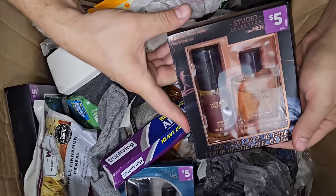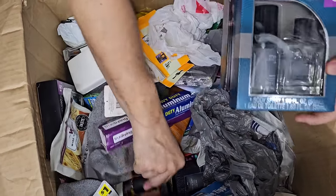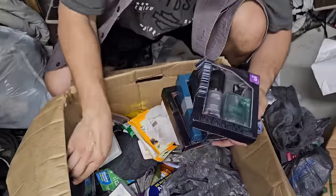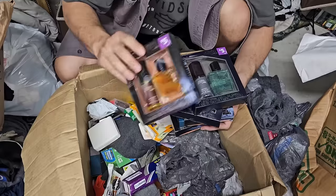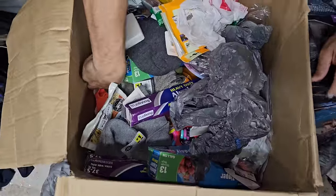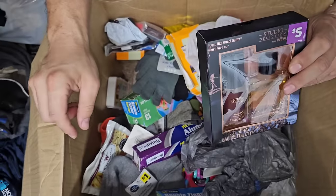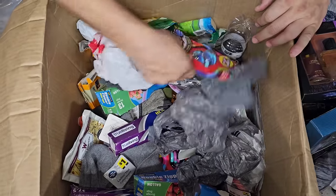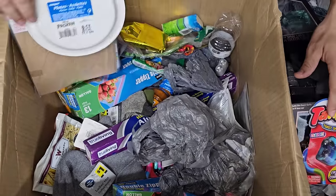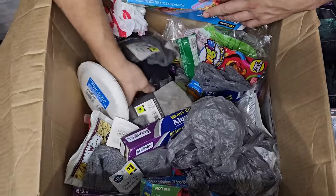We've got $5 Studio for Men. There's another $5. Man, if we find enough of these, there's 15. We're up to 20 now. Look at this. 30. If we mix them all together, that's a $35 perfume right there. Okay. Wait, nope. 40. Okay. 45 now. What else is in here? We've got Twist and Shape Fidget. There's some crazy stuff in here for sure. I don't understand the why of it. Now we're at 50.